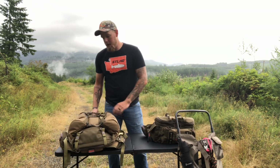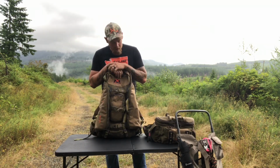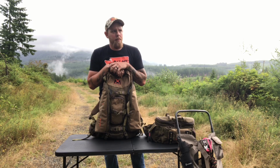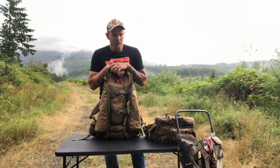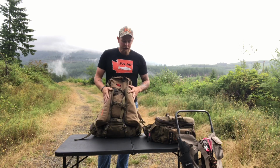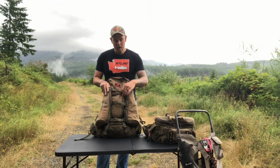Moving on, this is called the Traverse X. They have it in Realtree. They have a camo called Veil, kind of cool looking. Coyote brown. This pack, I love. It does everything I need it to.